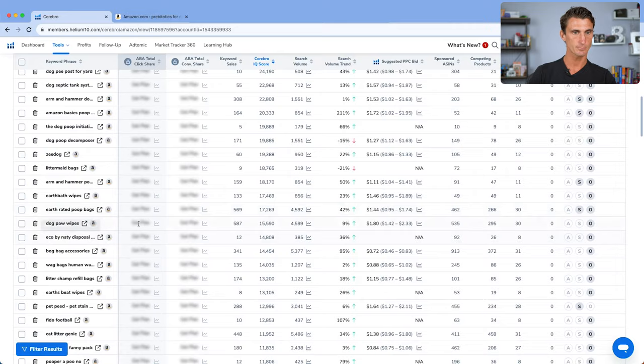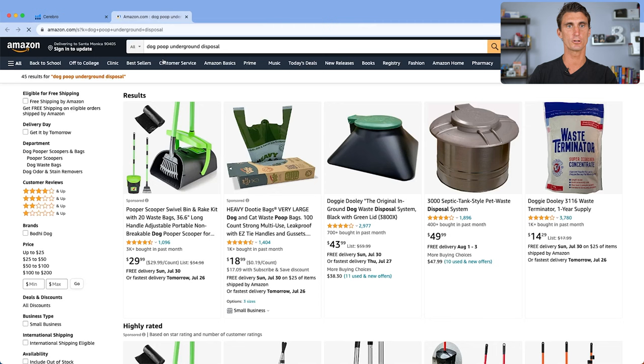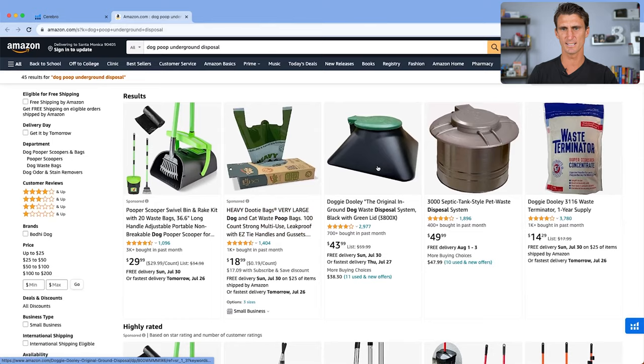Another one that I found here was this Underground Dog Poop Disposal. And what's interesting about this is when we search Dog Poop Underground Disposal, none of these products actually say underground dog disposal. There's only really these two products and kind of this one here. And these listings aren't great. I mean, I click on this.